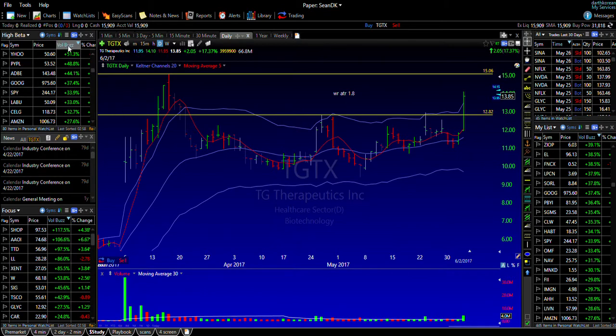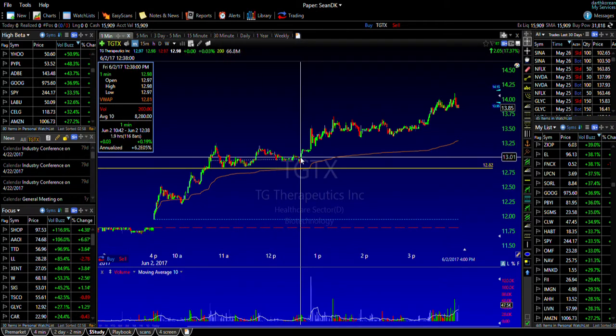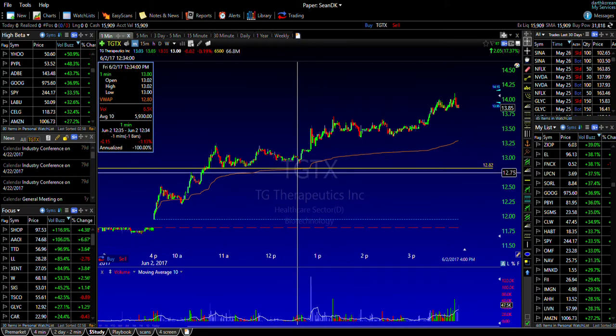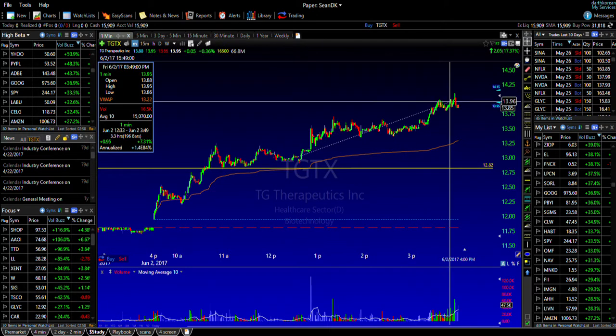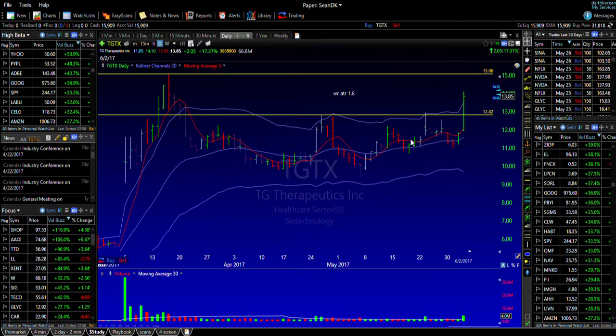Anyway, we get an intraday uptrend, holding above the level. So you could just go long anywhere in here with the stop below VWAP, risk 15 cents, and this is definitely more in my price range too. So that's why I wanted it on here. And I think maybe I see the uptrend later in the day.